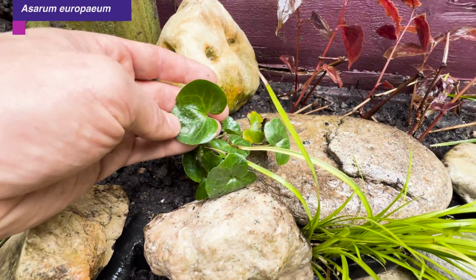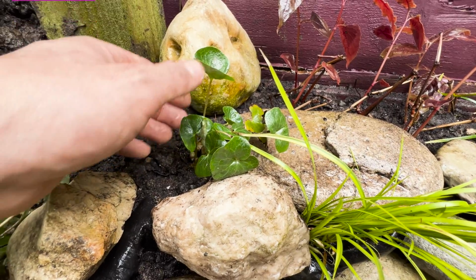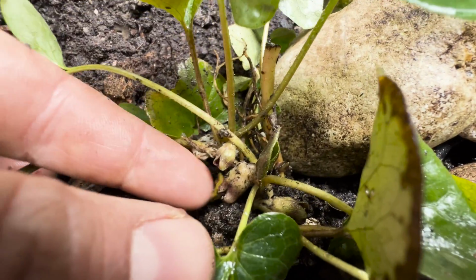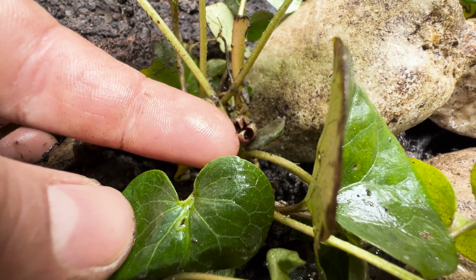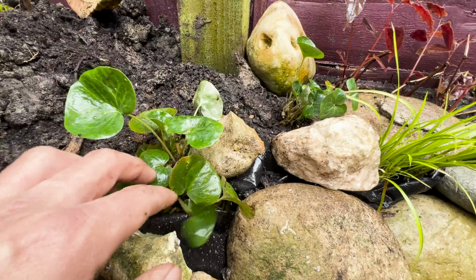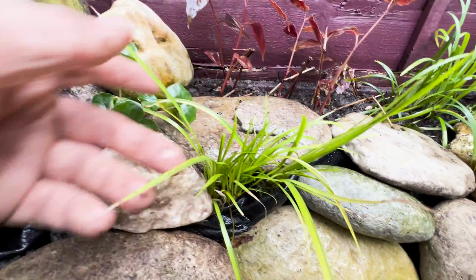As well as that, I've added some Asarum europaeus. This is a European wild ginger, is its common name. It's not a ginger at all. And it has these really unusual flowers at ground level. It's pollinated by ground beetles. It's a nice, interesting plant, but I like it for these lily pad shaped leaves. I'm not sure this pond's deep enough for me to actually grow aquatic lilies, so to have a leaf that resembles that is quite nice.